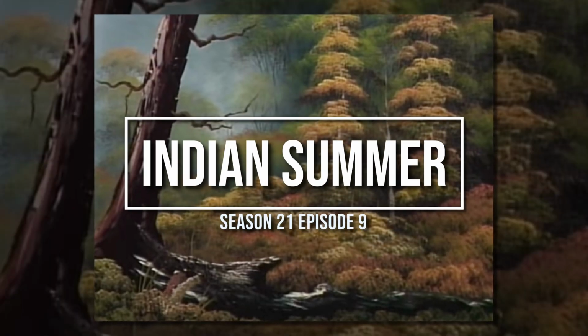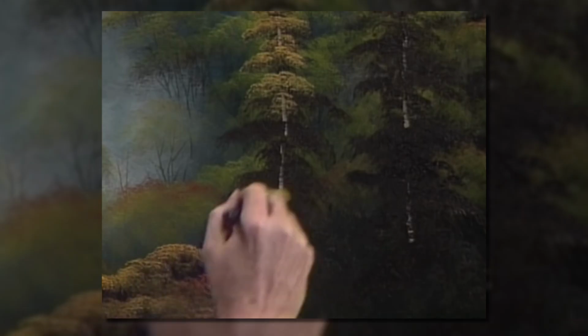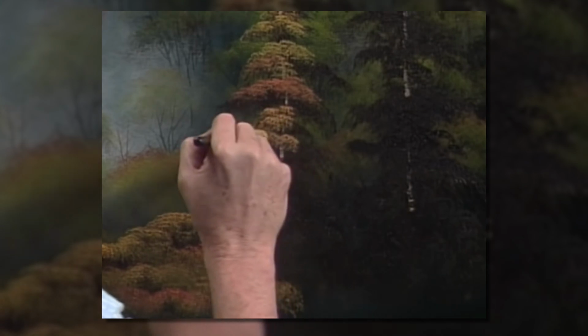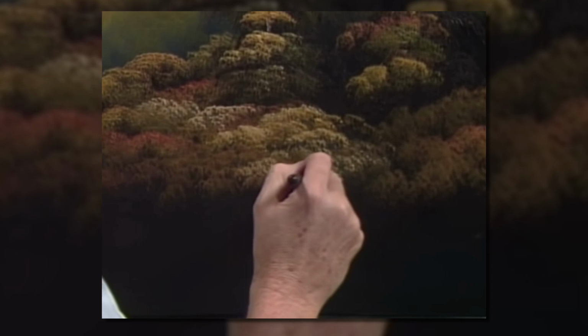Number 4, Indian Summer, Season 21, Episode 9. This one has so many bushes and tree layers, so get ready to mud mix. If you like texture in your painting, this one is for you. However, it could also be your nightmare landscape as well. Indian Summer's all about layers on layers and colors on colors, which means you're on a trip to mud mixing town.